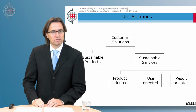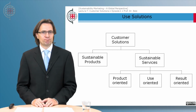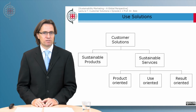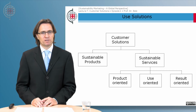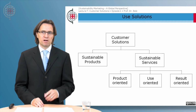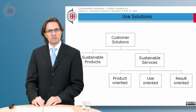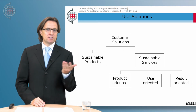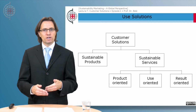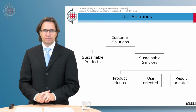Let me give you another example. Mobility. Sustainable products would be cars with clean technologies, new engines, including hybrid cars or electric cars. A product-oriented sustainable service would be, again, repair and maintenance of these kinds of cars. A use-related sustainable service would be car sharing, where you share cars with others. You don't own the car anymore, you just share it.